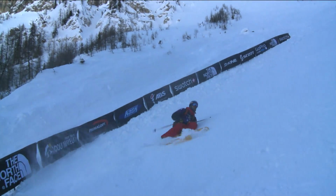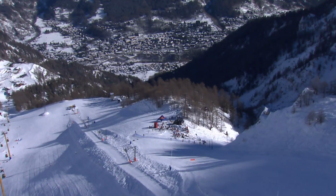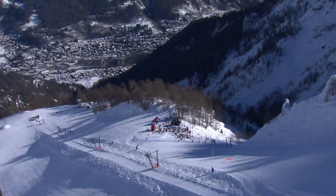A final score of 89.67 points for Marcus Eder gave him his maiden victory, which was no doubt all the sweeter as it was in front of a home crowd.